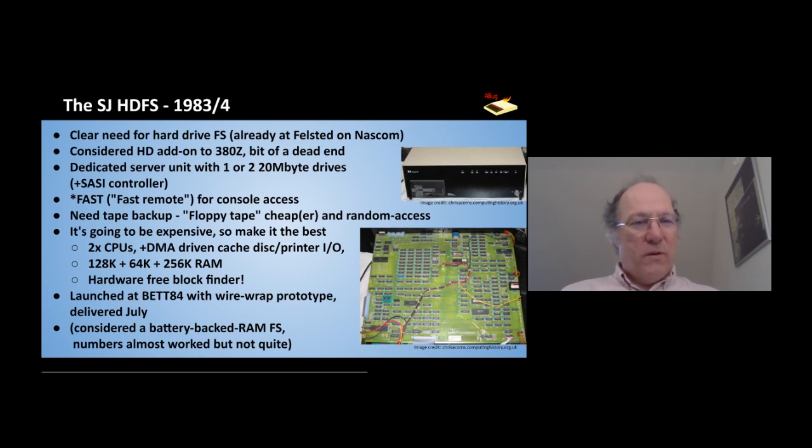As a side note to all of this, the RAM prices had crashed around this time, and we actually considered forgetting the hard drives and doing an entirely battery-backed RAM file server, because if you're going to have a tape drive so you can back it up, then the difference between RAM and disk drive, the fact that the disk drive is more permanent, doesn't matter, and the disk drives are expensive and their controls are expensive, and the power supplies for them are expensive. You take that all away, you could almost do one out of RAM, but the numbers didn't quite add up.